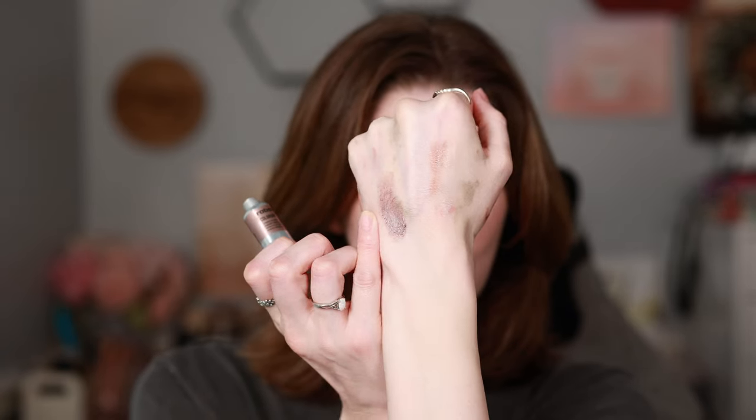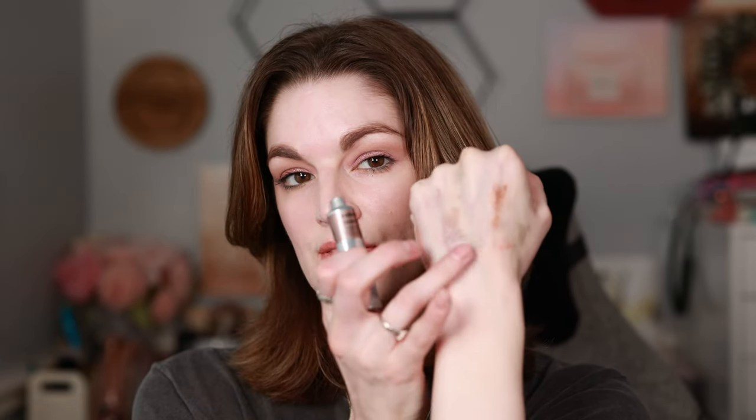So, oh, I didn't test out the Rabanne. I'll have to look up how you say that. I totally missed this one. So let's swatch it. Oh, that's pretty too. Let me know if you've heard of this brand, if you've tried this brand, but that looks beautiful. That I could see being a one and done eyeshadow. I like this one. Okay, for another time.